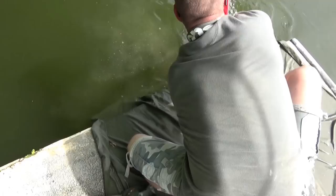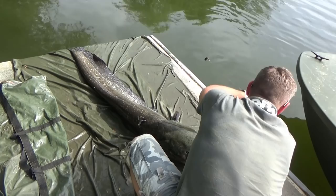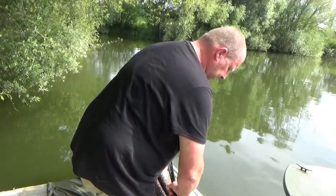Got it. Oh, Matt. That was close, wasn't it? Yeah, if that had gone on a bit longer, you could have lost that. Yeah, I know. When I saw where that hook was, I was really starting to worry. The one that got away, this is my fish as well.